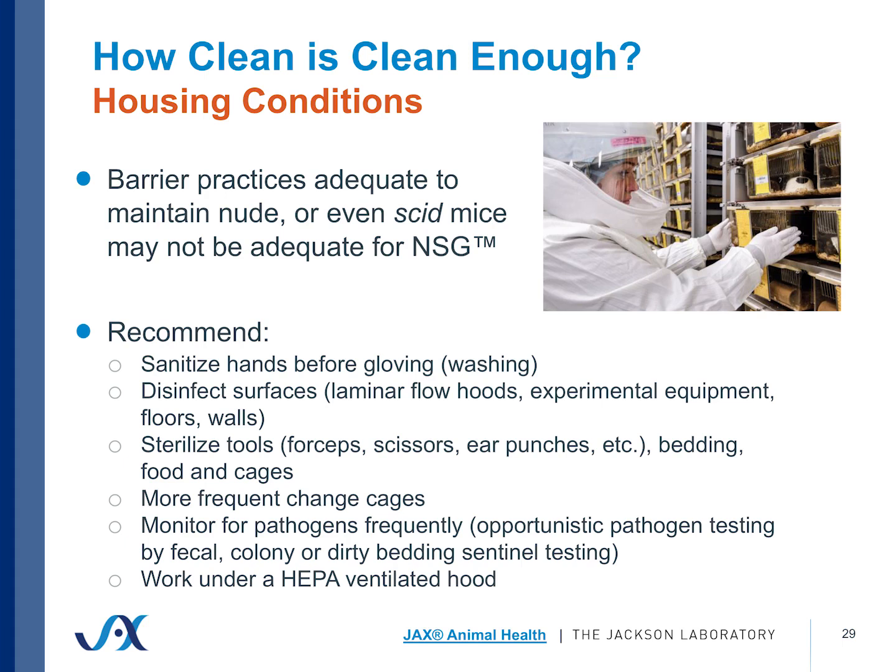The longer the mice exist in a cage, they're obviously eating and creating fecal matter, and the longer they reside in that situation, the more likely it is that they're going to pick up a commensal if they have an open wound or something like that. So we recommend more frequent cage changes to constantly clear their environment of whatever pathogens may be shed into their cages.